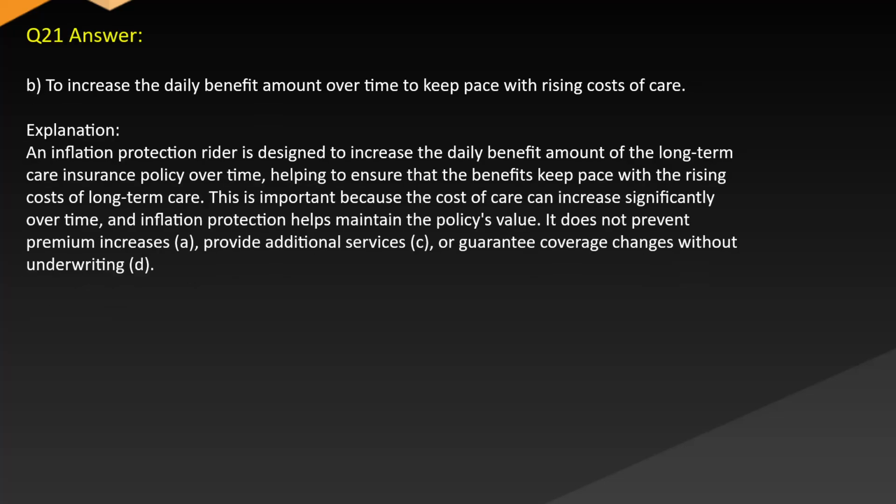Answer: B. To increase the daily benefit amount over time to keep pace with rising costs of care. Explanation: An inflation protection rider is designed to increase the daily benefit amount of the long-term care insurance policy over time, helping to ensure that the benefits keep pace with the rising costs of long-term care. This is important because the cost of care can increase significantly over time, and inflation protection helps maintain the policy's value. It does not prevent premium increases (A), provide additional services (C), or guarantee coverage changes without underwriting (D).